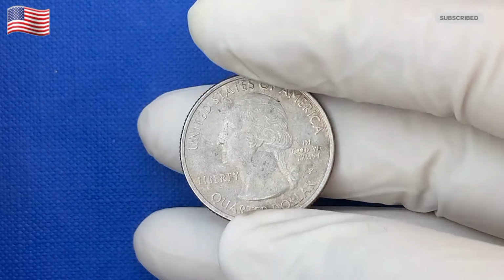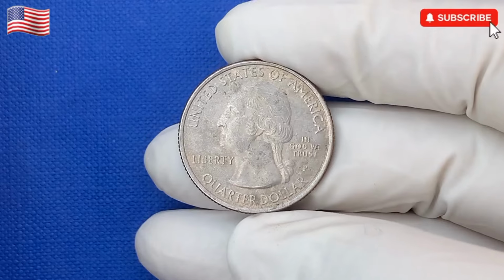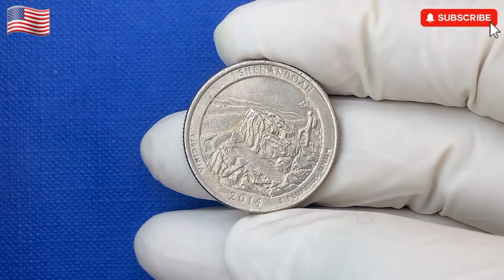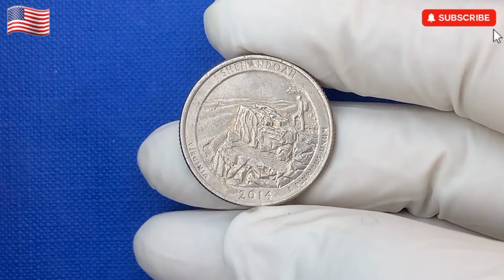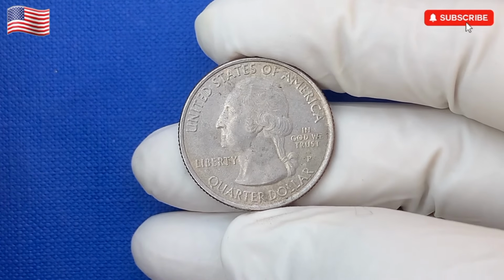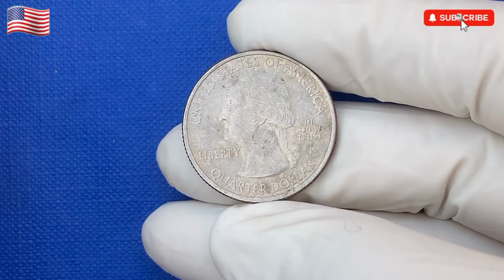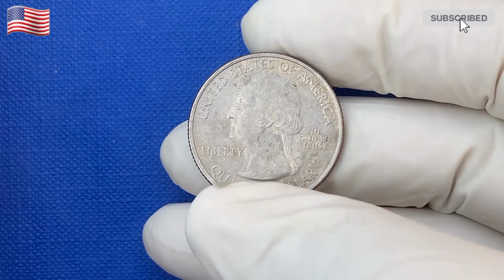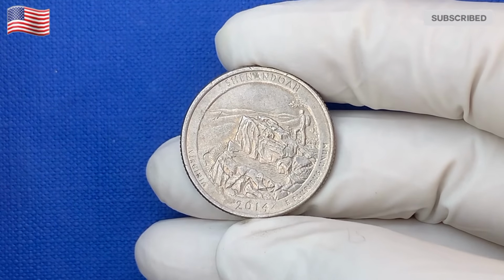For those of you who might be wondering exactly what kind of value we're talking about when it comes to the 2014 Washington quarter, it's time to reveal just how much this coin could be worth in today's market. While many of the coins in circulation are worth their standard 25-cent face value, a 2014 Washington quarter in perfect, uncirculated condition can fetch a price of up to $60,000. Yes, that's right, $60,000 for a coin that was minted just a few years ago. The combination of pristine condition, historical significance, and rarity makes this coin a true treasure in the world of numismatics.